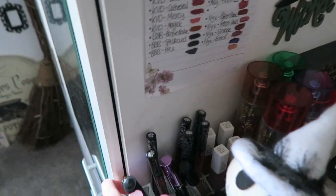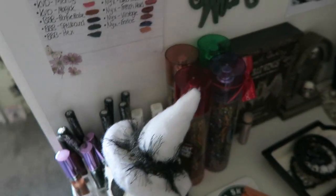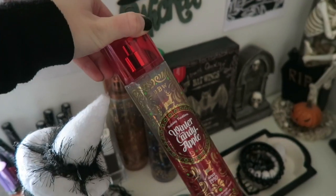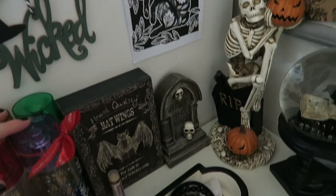On my desk I've got a lipstick holder, just for the ones I grab every day. Some body sprays, which I change depending on the season. And just a few more ornaments from TK Maxx.